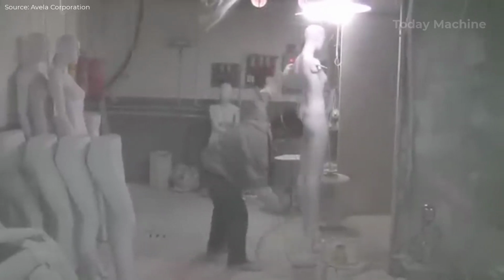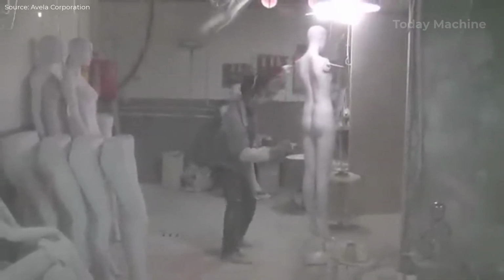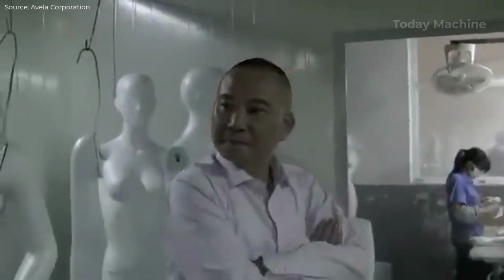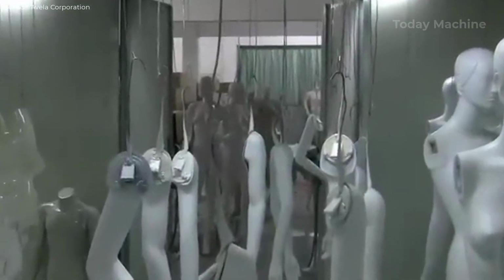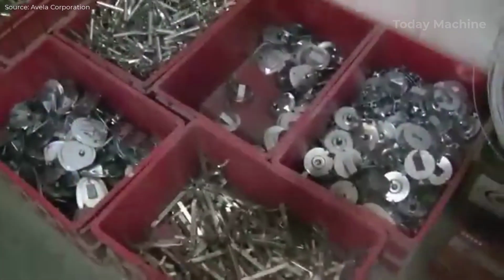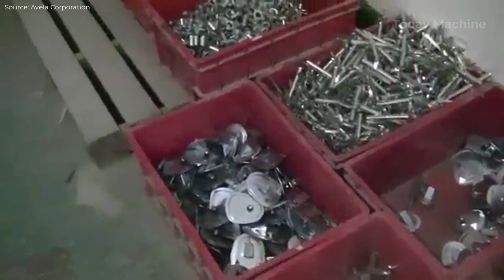The role of domestic demand. While exports have been a significant driver of the industry's growth, domestic demand has also played a crucial role. China's retail sector has undergone a dramatic transformation over the past 2 decades, with the rise of shopping malls, department stores, and fashion boutiques fueling the need for mannequins. In 2023, China's retail market was valued at approximately $6 trillion, making it the second largest in the world after the United States. This vast and dynamic market has created a steady and growing demand for mannequins, with domestic sales accounting for a substantial portion of the industry's revenue.